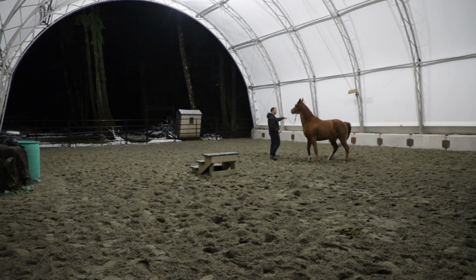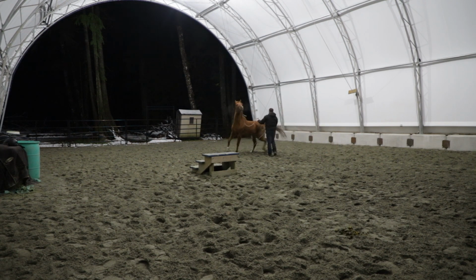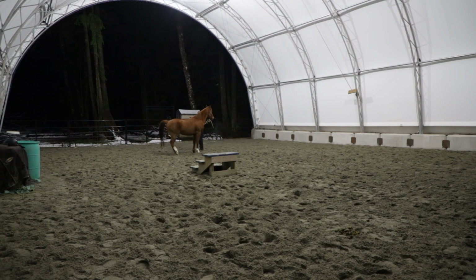She's being a little evasive in the back, so I'm just going to work her a little bit at the back. She's scooting through. I'm going to ask her to stay out a little bit. If she wants to scoot, she can scoot, but she's got to do it a little further from me. So I'm just going to pressure her out there. Put maybe a little bit of rope, maybe just a little swing or so.